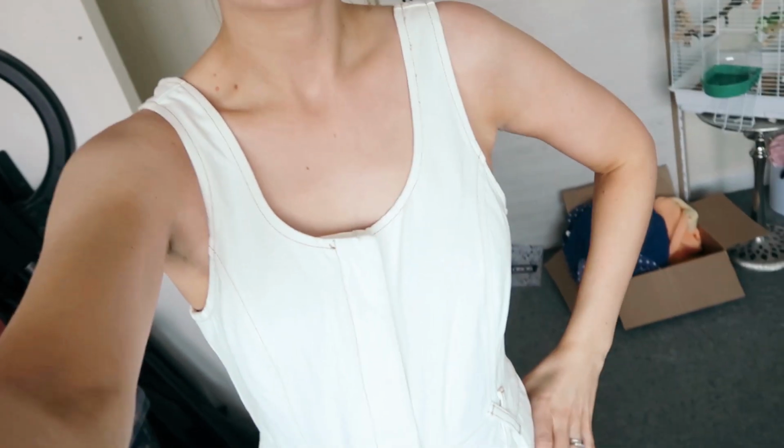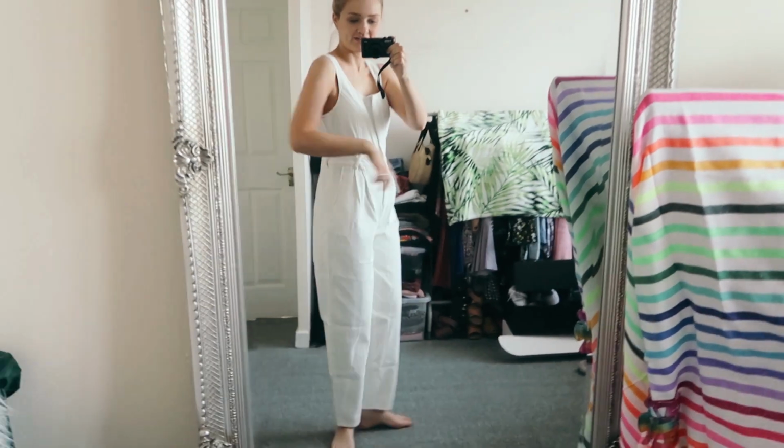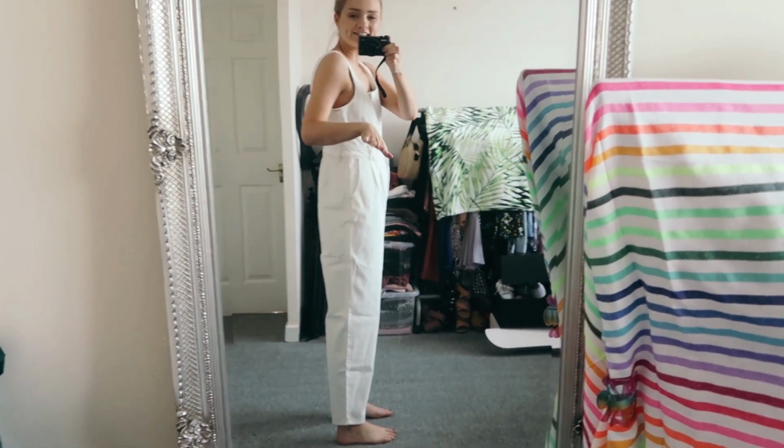The model on the ASOS website wears it very, very cool. She's very funky in it, but I'm not sure it's gonna look the same on me, but we'll give it a go. This haul is not going to plan. I'm not liking this either. Let me show you. This literally gives me no shape whatsoever. Like, I look like a rectangle.